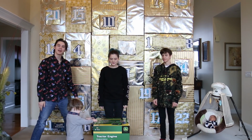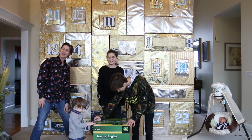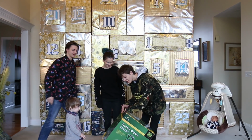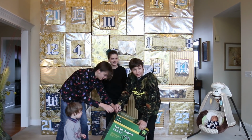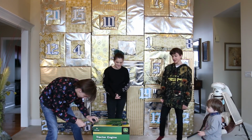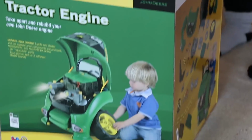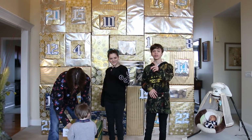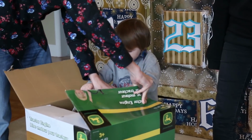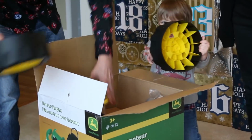Whoa! Through the magic of editing, here it is. That wasn't editing, that was pure magic. Let's get into it. What we got here is an 80-ton tractor. It's a John Deere put together, taken apart tractor with a very excited child on the front. Thank you, Klein, for the free product. All right, Micah, we're gonna build a whole tractor right here, right now.